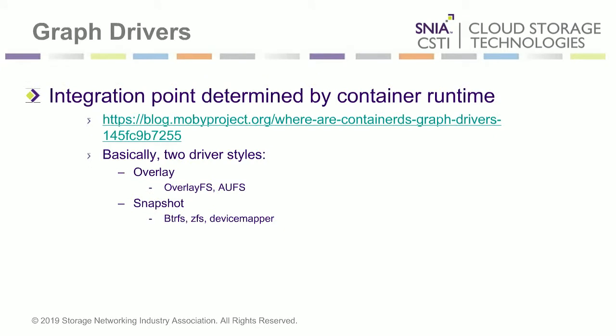For the integration of your container runtime images, it basically goes down to two fundamental styles of graph driver. You have overlay or snapshot. Overlay uses overlay file system features that are built into the Linux kernel, and those file systems are really heavily limited in which kernels you can deploy them under. You're not going to be able to run overlay file systems like overlayfs or AUFS in user space. There are no FUSE drivers, and you can't run them on older kernels. So if you're in a shop that restricts which kernels you can allow in your production systems, you want to look at the snapshotting file systems instead.